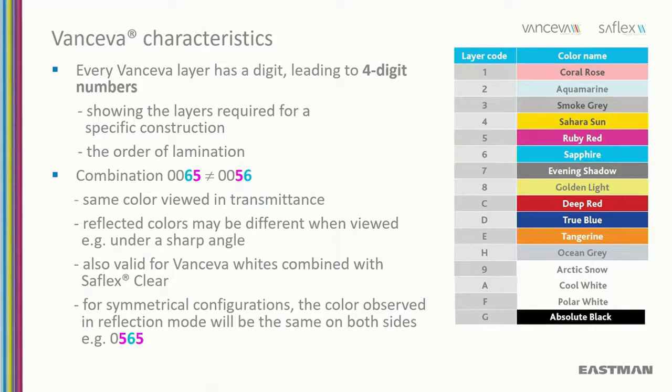You will see identically the same purple color in transmission. But when you look in reflection, and that can be, for instance, at the outside of a building, it may happen that the reflected colors are different. And this can depend a lot on the viewing angle, on the time of the day, or even on the weather conditions. So to prevent that identically installed colors show differences in reflection, care must be applied during the lamination and the installation process.